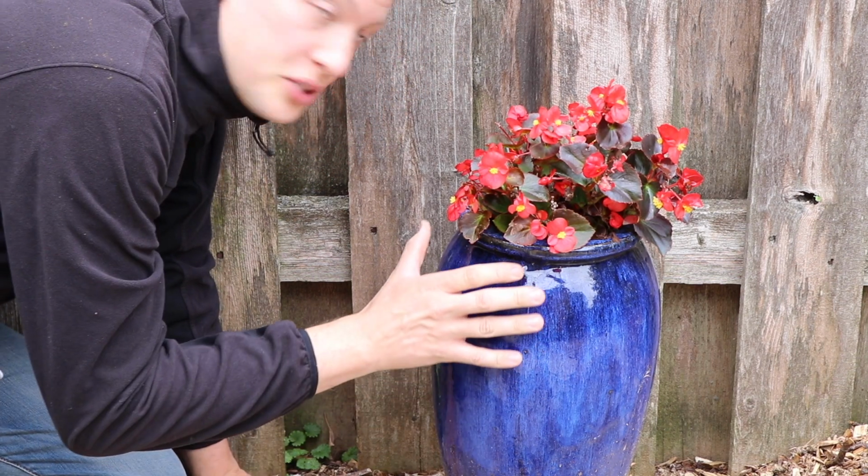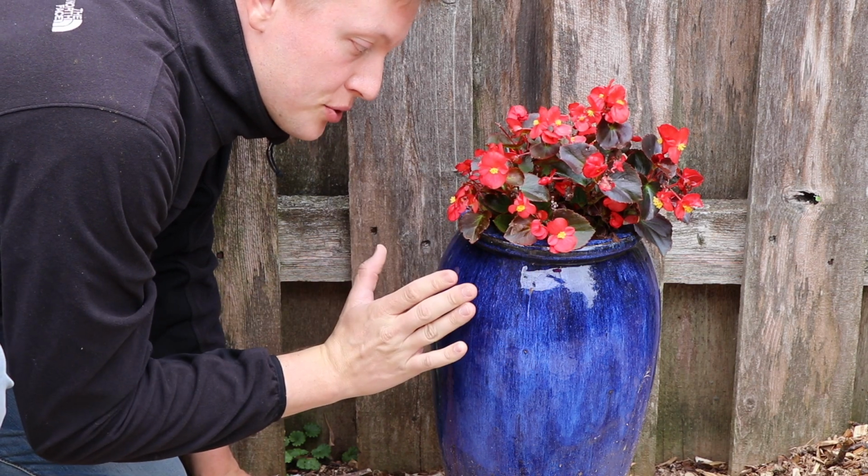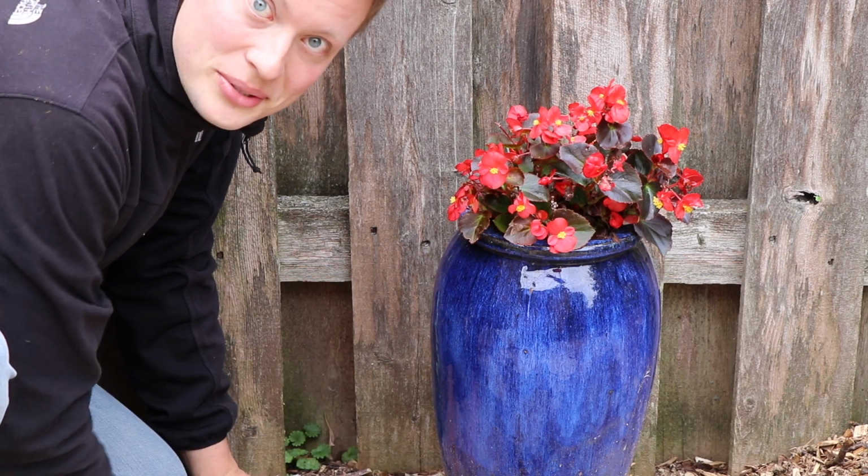I don't recall what this flower is. My wife planted it, and it's perfect in here. I think it's a shade variety, and it's grown so nicely. This color looks great with this color. I'm really satisfied with it, and I just had to say it on camera at least once.